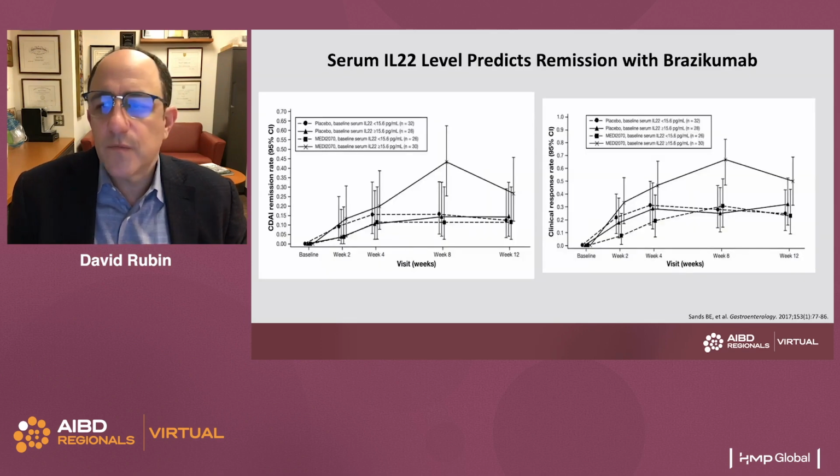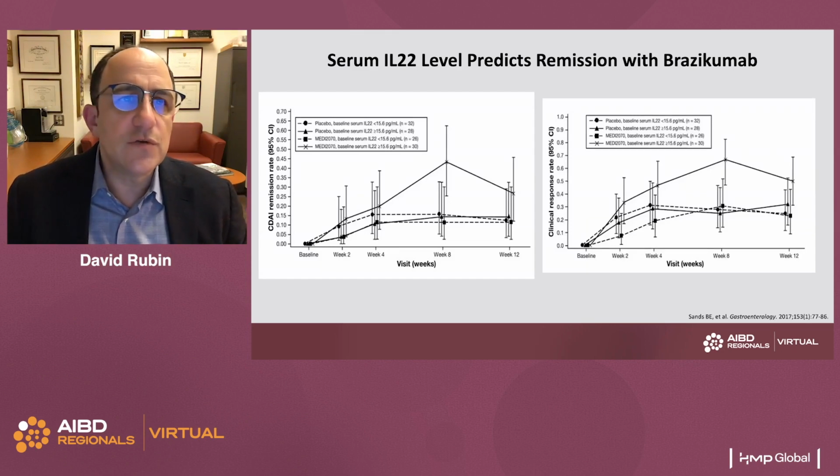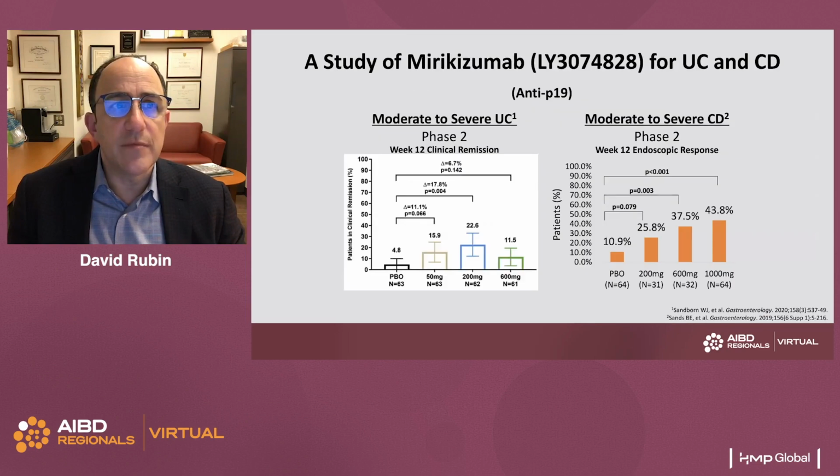Interesting here and published by Bruce Sands was that serum IL-22 levels, when elevated, predicted response to Vedolizumab, the IL-23 inhibitor. And this suggests that we might be able to use this as a biomarker in the future. And of course, we're interested in further validation work to look at this. So in other words, obtaining a serum IL-22 level before treatment with an IL-23 might tell you they're more or less likely to respond. And this might help us sequence our therapies. So a very interesting result that we're excited about.